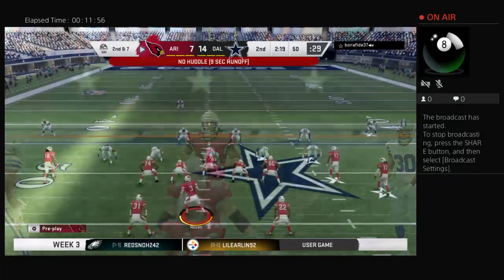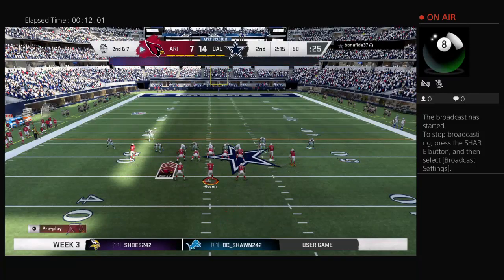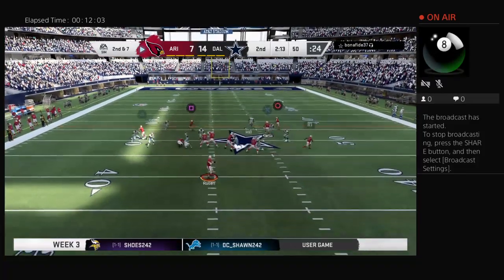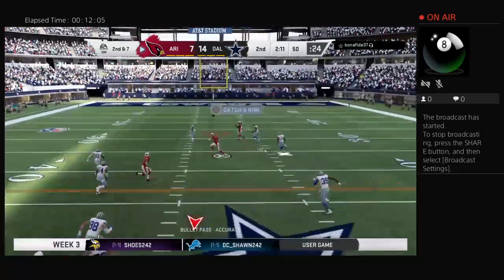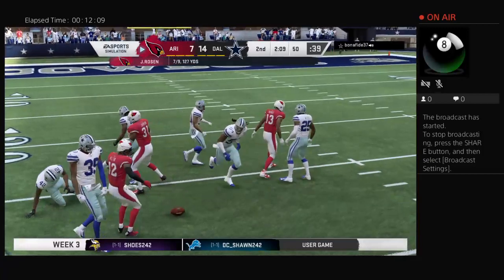A gain of 3. They don't need to run another play here before the 2-minute warning. Let's see if they do it anyway. Throwing again on 2nd down. Rosen. And his throw's going to be incomplete.